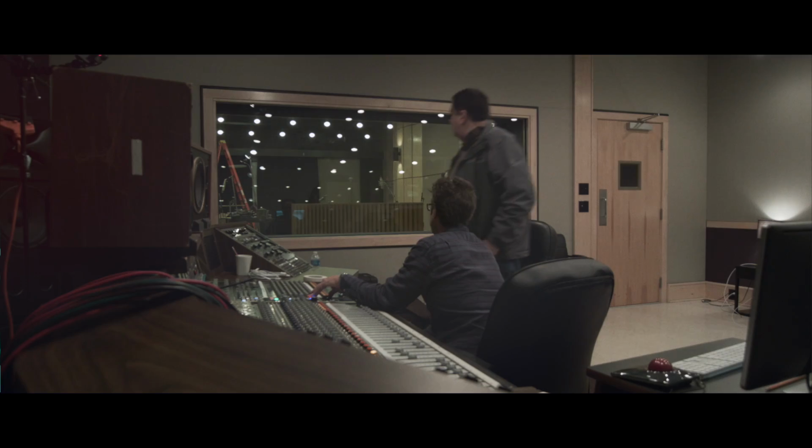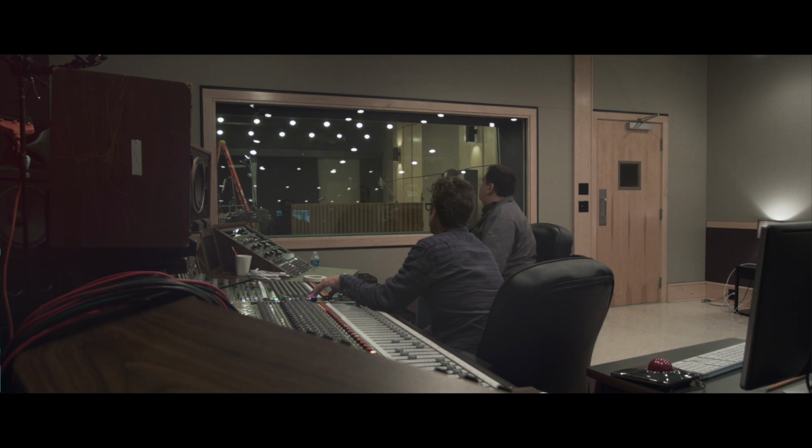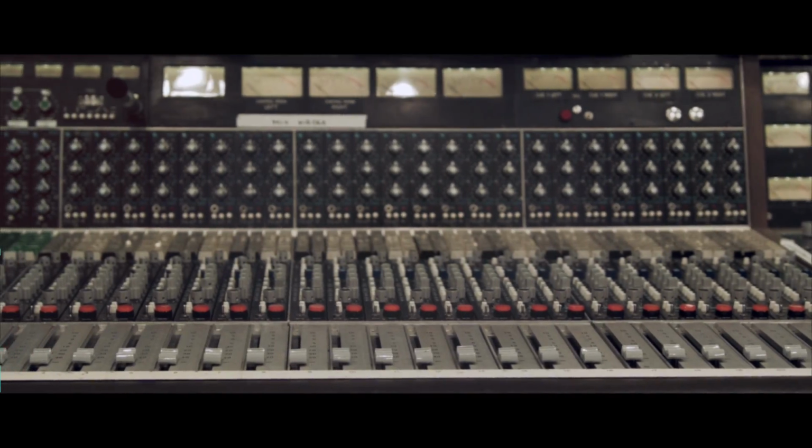One of the things that excited me about coming to Columbia A was using a vintage API. The API desk opens up and closes quickly, and people that know how desks work will understand what I'm saying. It's a very quick response desk. But yet it's nice and thick and punchy on the bottom, and you get a nice combination for drums.